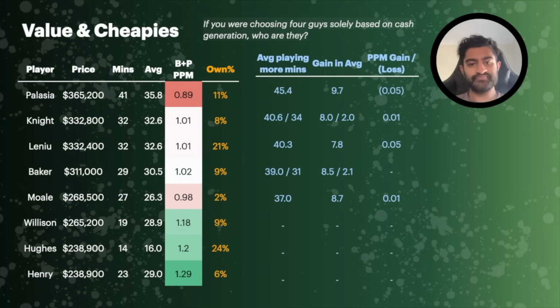A guy who was very popular, but that's slowly starting to reduce, is Fletcher Baker. 311k, only 9% owned. I just saw an article today that suggested Corey Jensen is likely going to be the other starting front row forward alongside Payne Haas, now that Flegler has moved to the Dolphins. I think a lot of people were hoping that Fletcher Baker, coming from the Roosters, was going to fill that role. That doesn't seem the case. It seems like he's probably going to be a bench option for them.